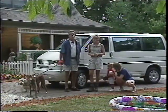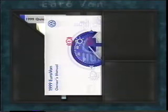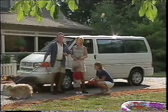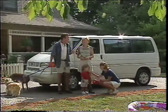There's a lot to learn on your new vehicle, and we'll cover much of it here. But to become thoroughly familiar with your Eurovan, it's important to read your owner's manual and keep your quick tips guide in a convenient spot. In a few minutes, we'll discuss some important safety and security features of your Eurovan and how to utilize them for a safe driving experience. So stay tuned. Now today, we're going to look at features found on most Eurovan models. Please note, however, that some of the features we cover may be optional or unavailable on your specific vehicle. So let's get started.